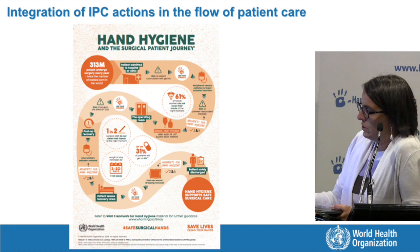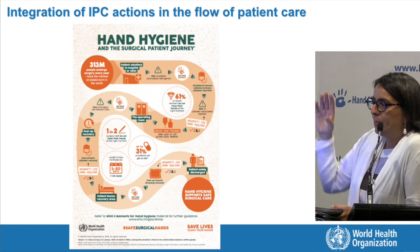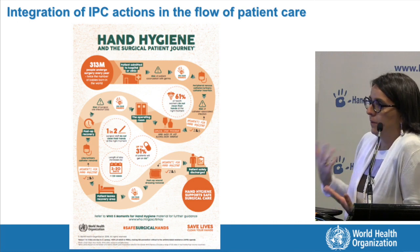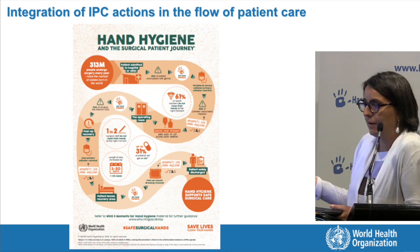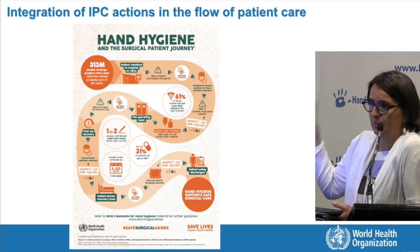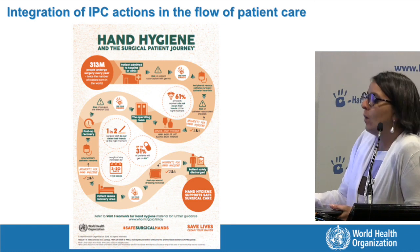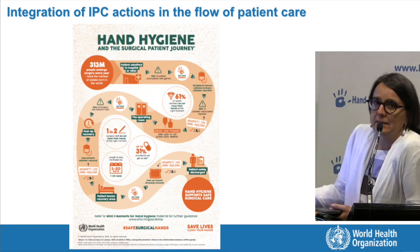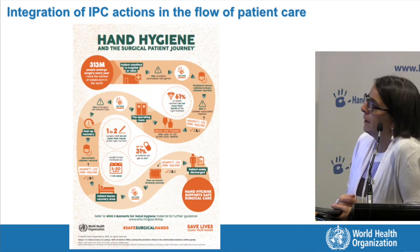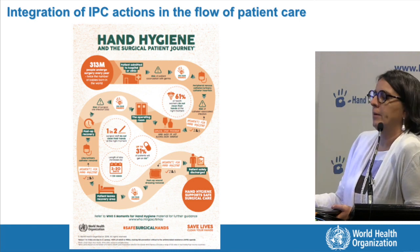As for other recommendations in surgical site infection prevention, we want to look at the patient journey throughout the hospital, but even before and after, and highlight where hand hygiene is key, so not only the surgical hand preparation, but also hand hygiene in surgical services. And then, once again, use the classical multimodal strategy and propose tools to embed hand hygiene best practices in surgical services, as I said, including the surgical hand preparations.